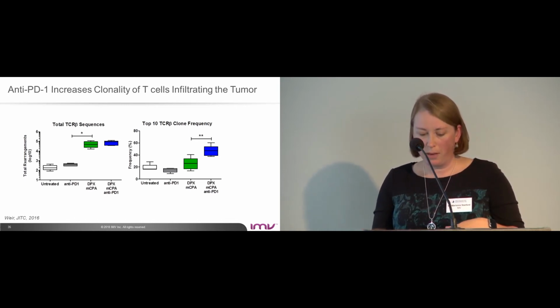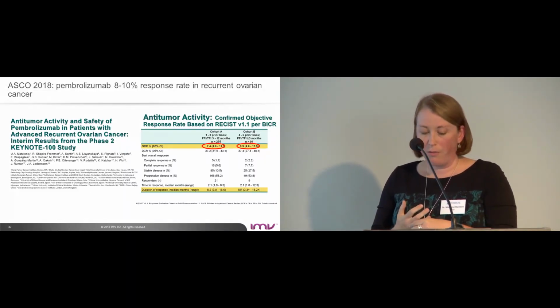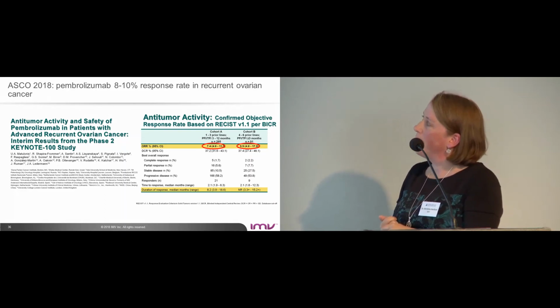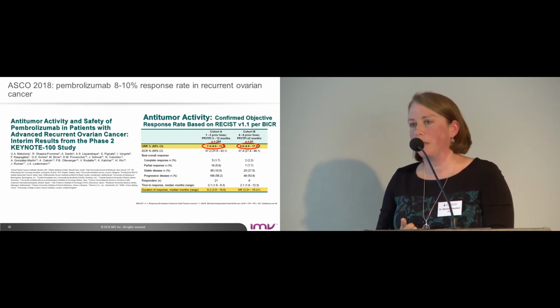And then just as we were presenting our data, there was some data on the effectiveness of pembrolizumab as a monotherapy in a similar clinical population.